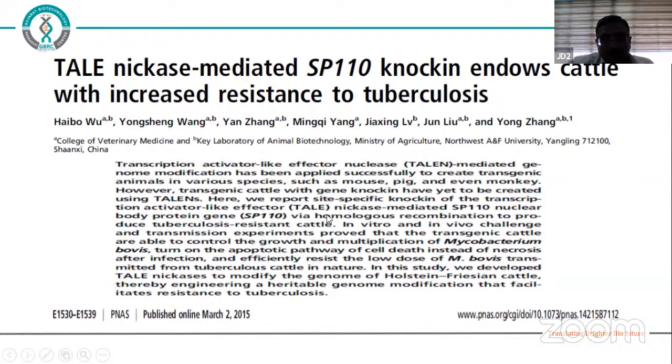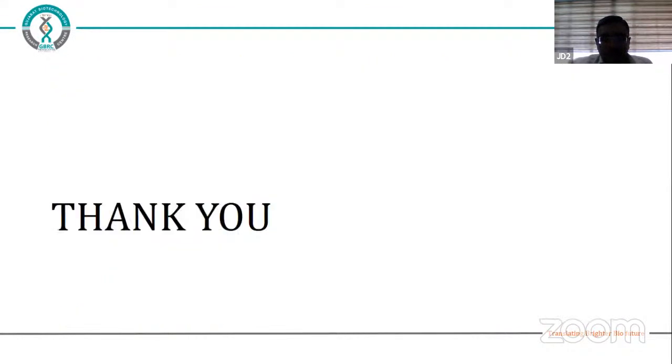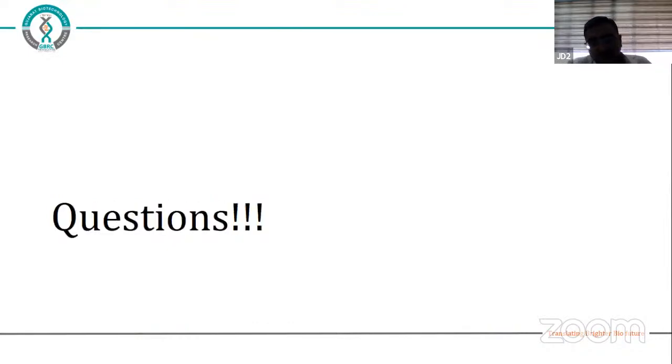So like this, we can identify more genes which can introduce disease resistance and make transgenic animals to remove susceptibility against many different diseases in animals. So these are the broad areas I have covered in today's talk. If there are any questions, we can further discuss.